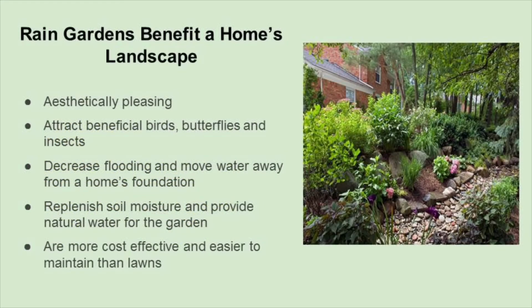There are several benefits to having a rain garden in your landscape. Not only are they beautiful, but they attract beneficial birds, butterflies, and insects. They decrease flooding and move water away from your home's foundation. They also replenish soil moisture, and they are more cost-effective and easier to maintain than lawns.